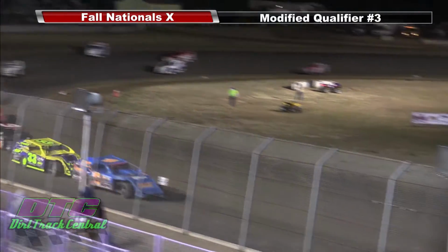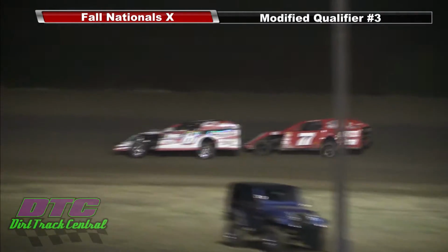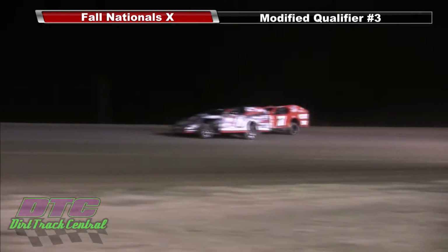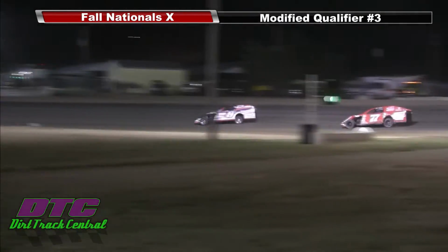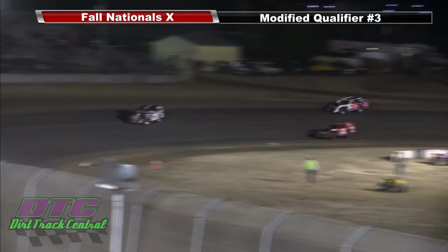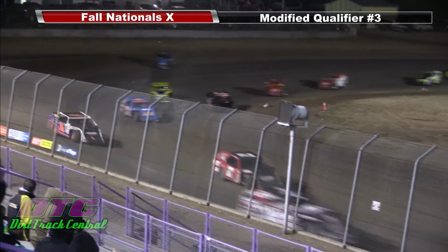Stormy Scott, your race leader. Look at this. Hanson with a crossover move. He'll have to get Gaylord on the binders. Gaylord back into the number 3 spot. That will let the 5 of Taylor come. Taylor working it back on the bottom side. Again, Hanson and Taylor, former winners of this event at the Fall Nationals RPM Speedway.